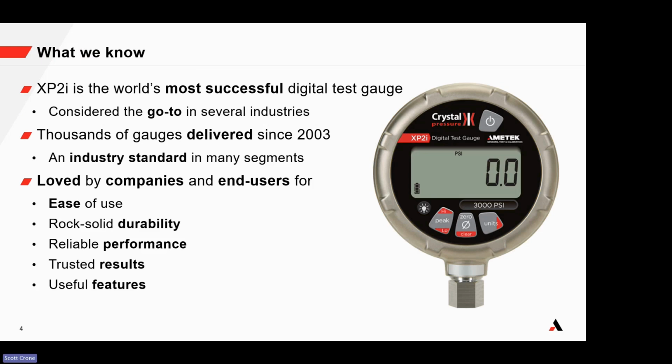So as you know, the XP2i is one of the world's most successful digital test gauges. Many industries, not just oil and gas, but several industrial industries, the marine industry, they all consider it a go-to digital gauge. In a lot of industries, you're going to hear people talk about crystal gauges, or saying, I've got a crystal, when they're just talking about a digital gauge. So we've got a very good name, very solid brand reputation there. We've delivered thousands of these XP2is since 2003. It is an industry standard in many segments.